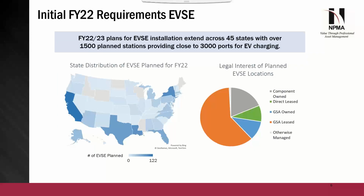So our initial 22 electric vehicle supply equipment requirement was to put out over 45 states, 1,500 planned stations to provide 3,000 ports. We say 1,500 to provide 3,000 ports because for each charging station, we're looking for dual port. So we expect to have two ports at each charging station. And we're concentrating primarily on government-owned locations.